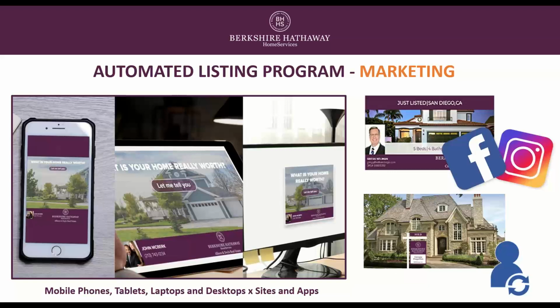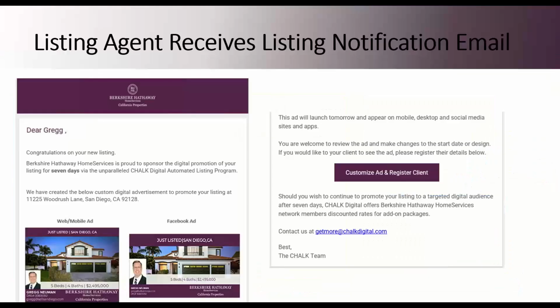And this ad will run for 7 days within a 15-mile radius of that property address to everywhere consumers that kind of raise their hand to say they're interested in real estate. And it will travel with them on their desktop, on their mobile device, for 7 days.